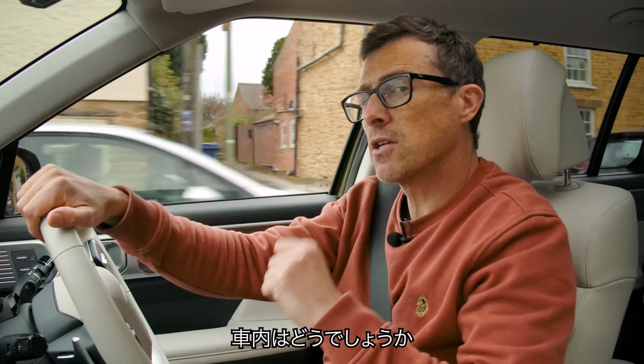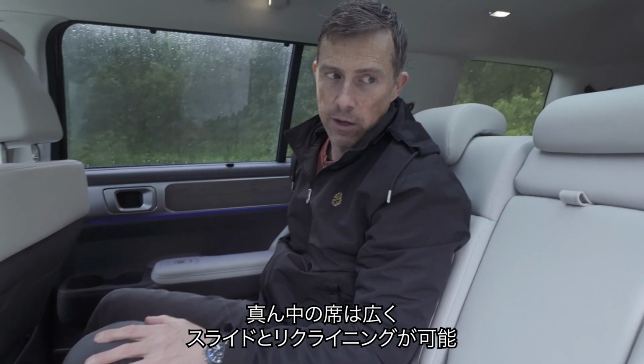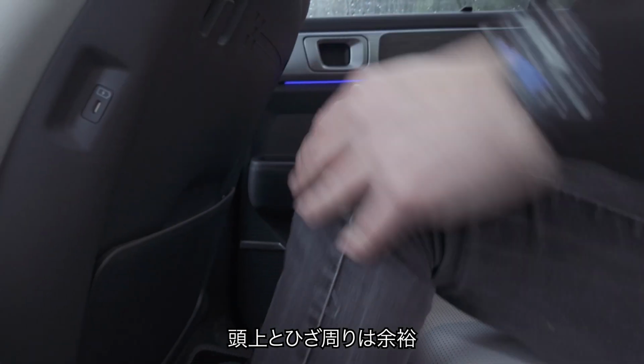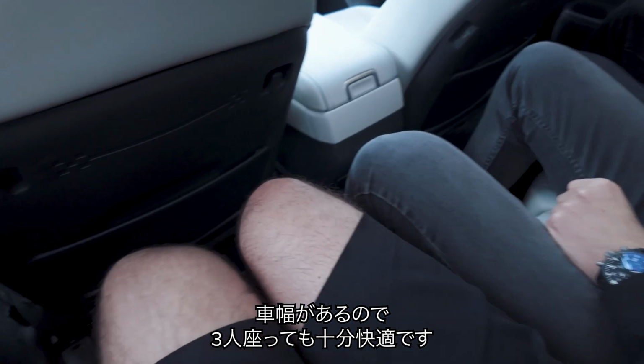However, is it a nice car to be driven in? There's plenty of room here in the middle row. You can slide the seats like that, and you can recline them. Wow. That's really good and very comfy. Plenty of headroom, plenty of knee room, lots of foot space, and the car's quite wide, so even with 3 adults in the middle row, it's comfy enough for everyone.